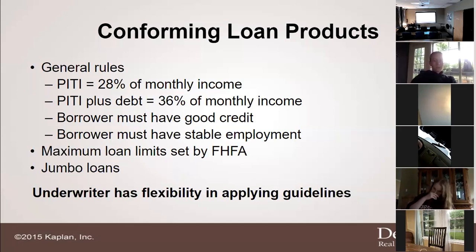And then the underwriter on the loan has flexibility in applying the guidelines. So obviously 28% is kind of the standard, but if you have a good relationship with your lender, and they speak highly of you to the underwriter, then that underwriter might give you a little leniency.